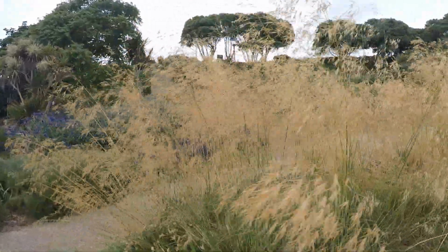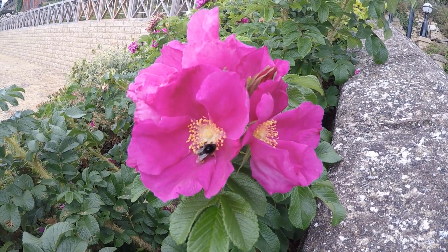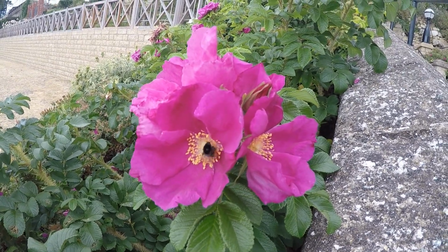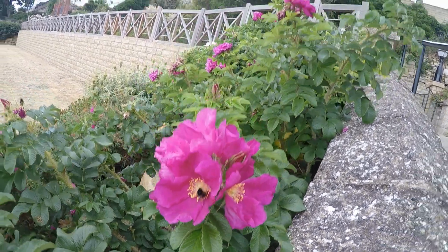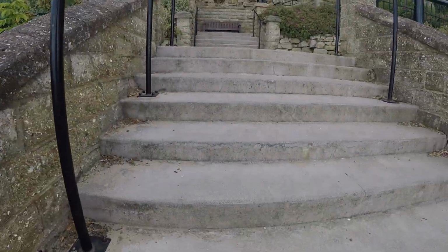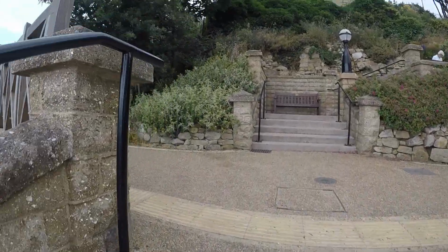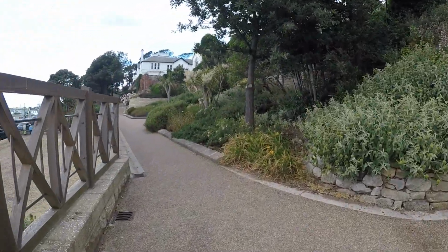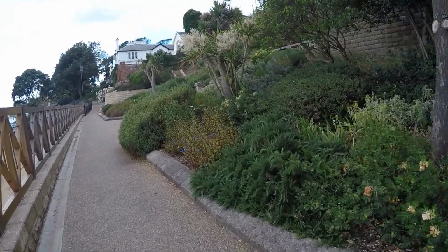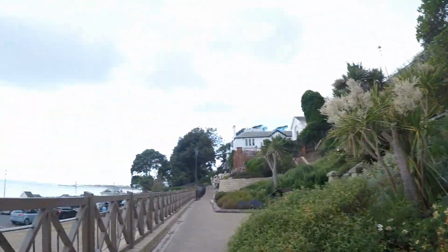These grasses are nice. Busy little chap. Done a good job here.